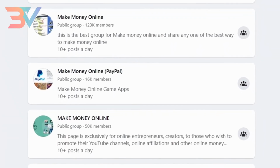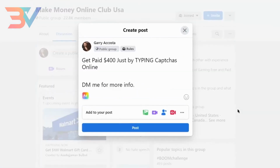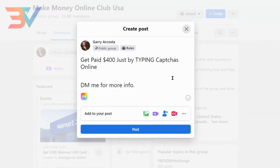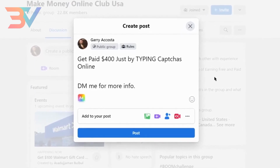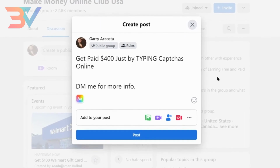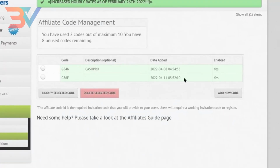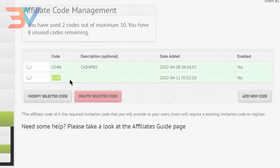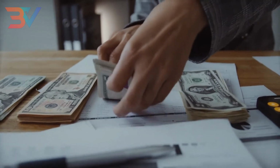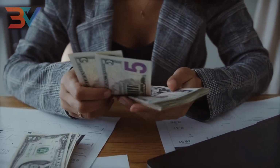And you can promote this code also to the Facebook Make Money Online groups. You can simply create a post in these groups similar to this one. You can stop the video and read this post. And when someone asks you about the website, just share with them the affiliate link of 2captcha.com and megatypers.com and your referral code for megatypers.com to join. And in this way you can make anywhere between $1,000 to $3,000 in 1 month as an affiliate commission.